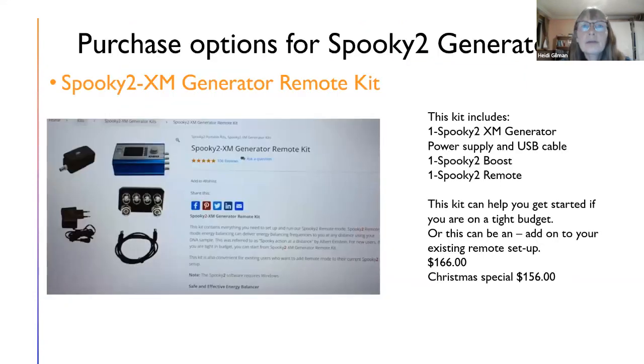Now I'm going to go over some purchase options for the Spooky2 generators. I'm just going to go through some of the basic kits so that you just kind of get an idea of if you would like to purchase something, what might be the right thing for you to start with or to add on to. So this is the XM generator remote kit.